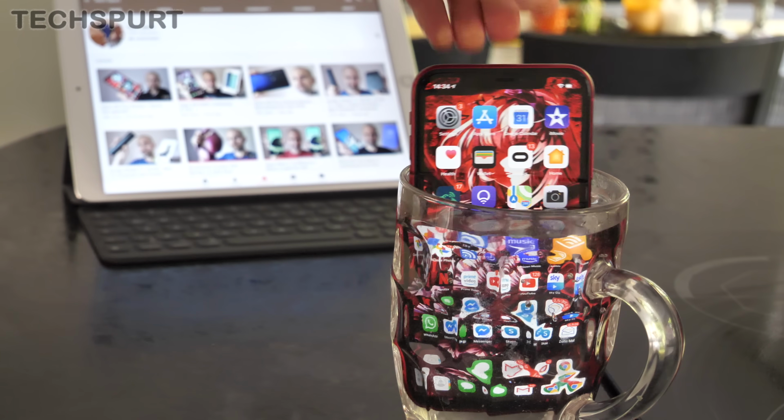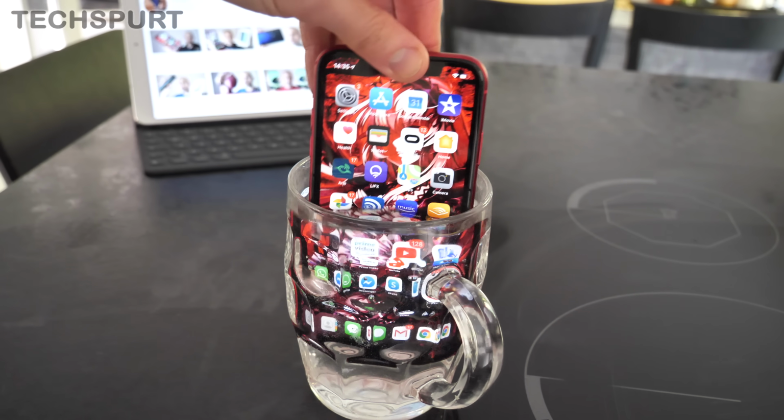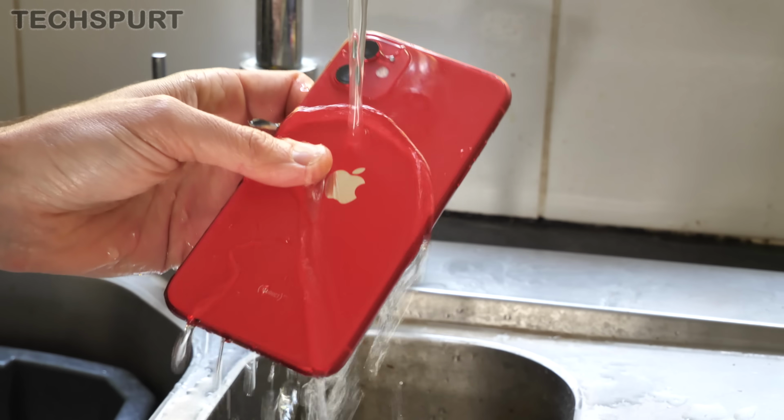And as usual, this phone is fully water and dust resistant as well, so you can catch up on a bit of Netflix in the bath or your swimming pool if you're a rich bugger. It can take depths of up to 2 meters now, so no worries at all.